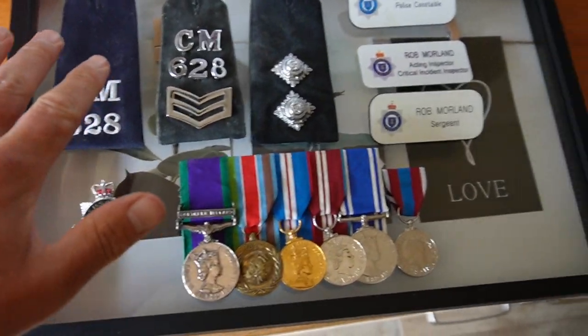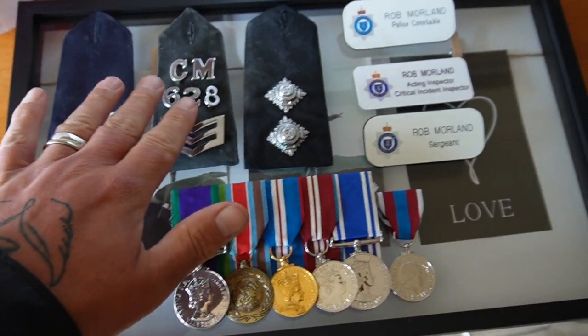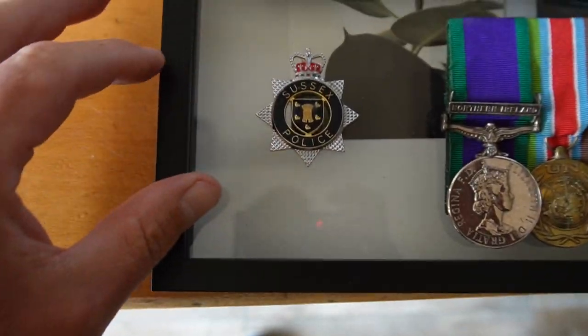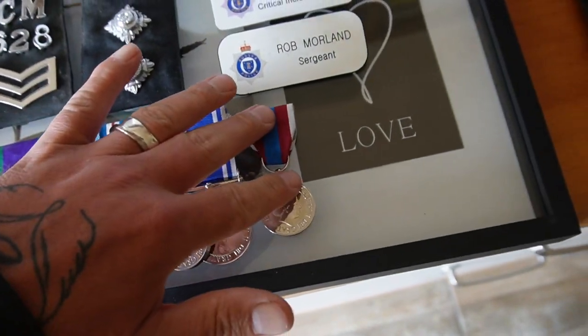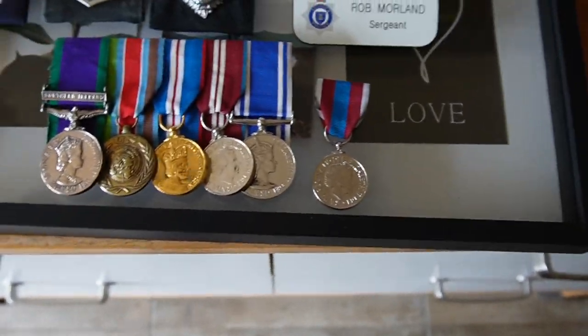Right, so I'm in the middle of a project. I'll show you. I want to mount my epaulets from when I was a constable, sergeant, inspector, cat badge, and then my medals from both the army and the police. This one wasn't mounted, so I'll be doing that.